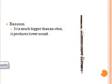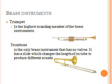Now, let's proceed to the brass instruments. The trumpet is the highest sounding member of the brass instruments. Next is the trombone. It is the only brass instrument with no valves, but it has a slide that changes the length of its tube to produce different sounds. It produces a mellow sound.